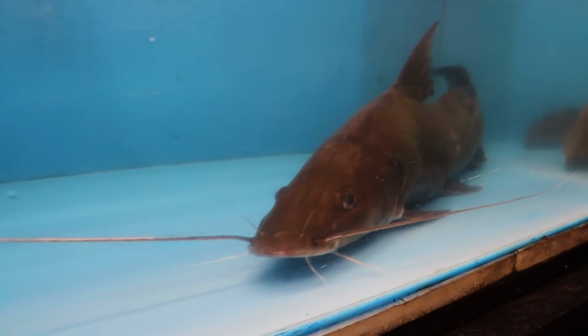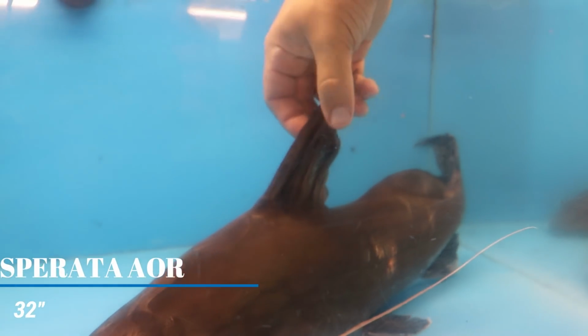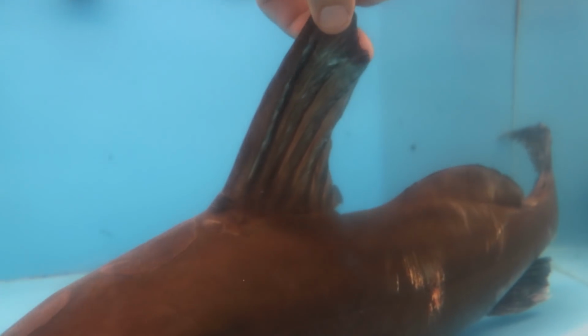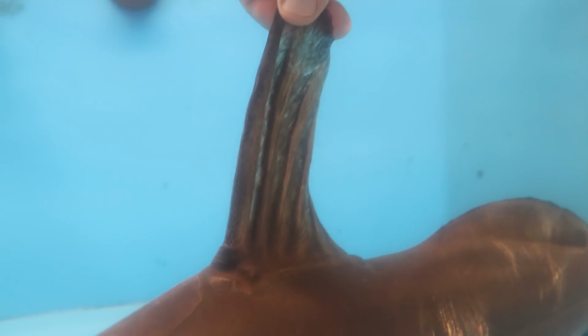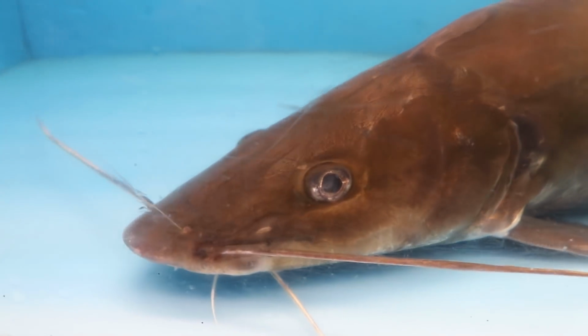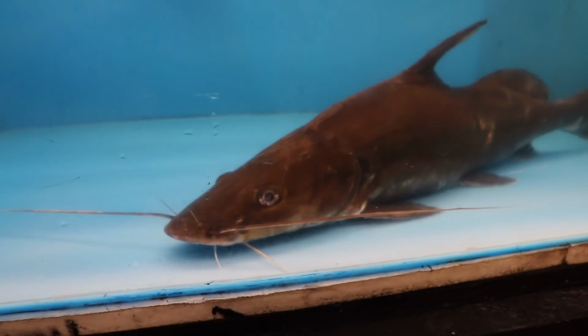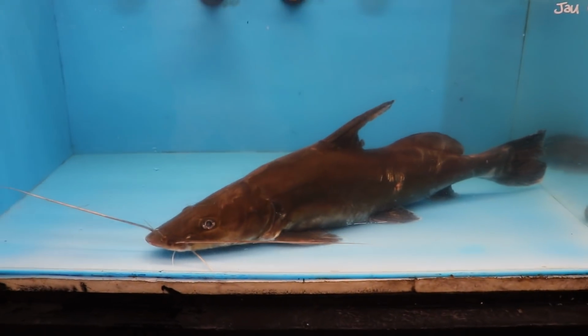Now, this guy right here, if you have a pond, this is a great fish to have. Really pretty as well. Look at the size of this dorsal fin. See it? Look at that. This is called Indian Tiger Chevronose. Really cool fish. This guy's about 30 inches, 32 inches. I was gonna say shorter than 3 feet.